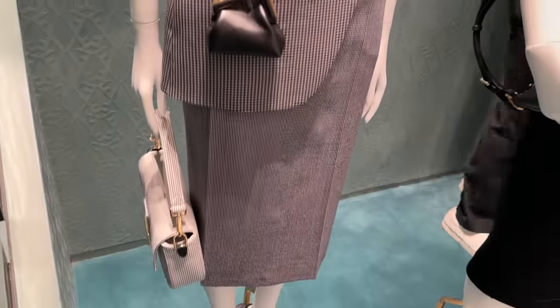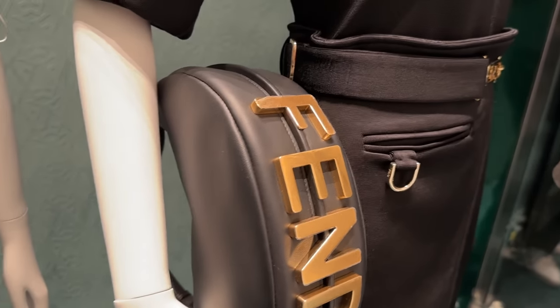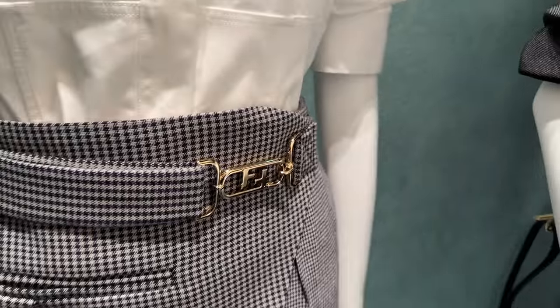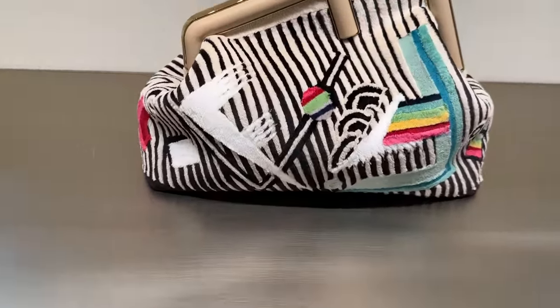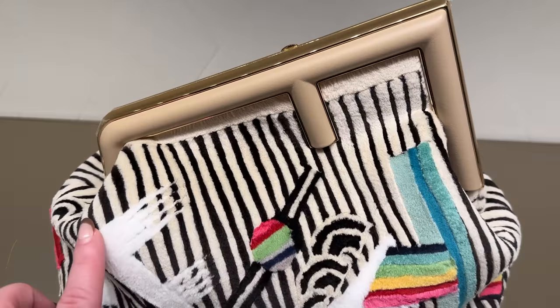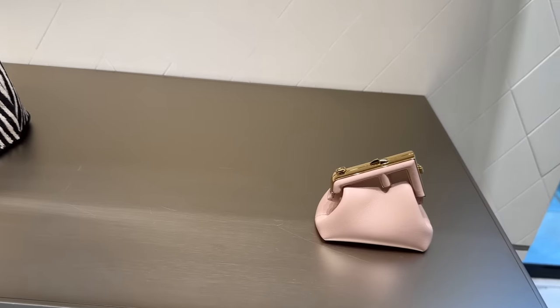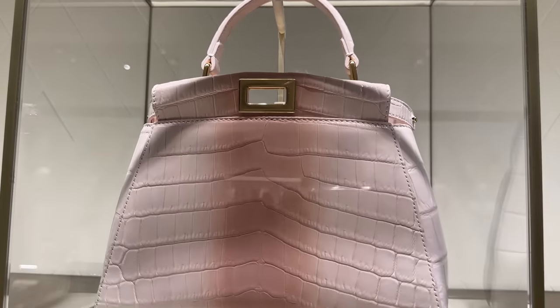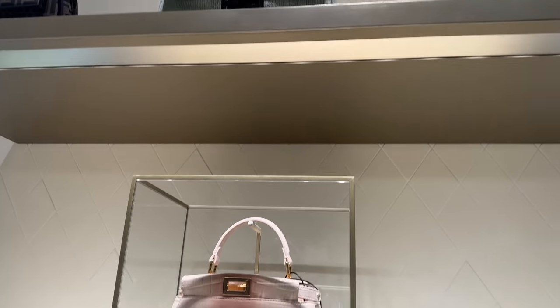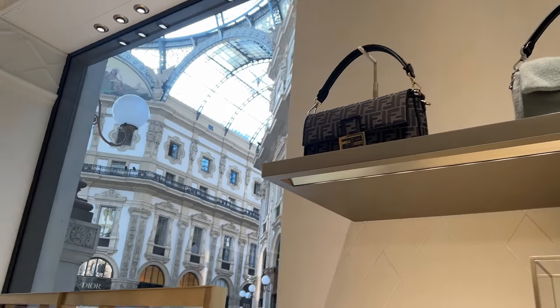Look how gorgeous that is. Love this, it's so much fun. This is one of their new bags as well. And I just love the little detail of that. Okay, check out this gorgeous Fendi first bag. It's so unique. I think this is a fur, very beautiful. These adorable little change purses. And then look at this gorgeous croc peekaboo and this very pale pink ombre. They've got this great Fendi in fabric, pink, and the Zucca print.